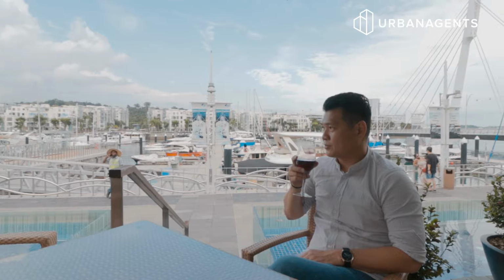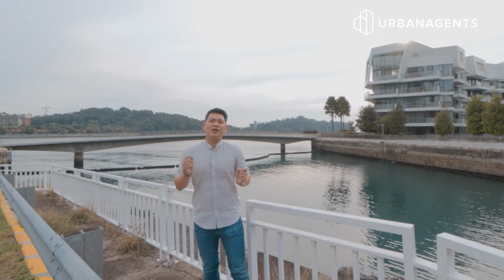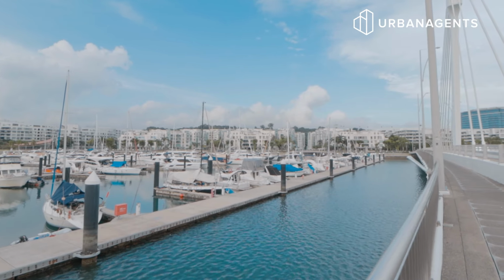If you love waking up having such a luxurious waterfront view, the Reef at King's Dock might be the perfect home for you.